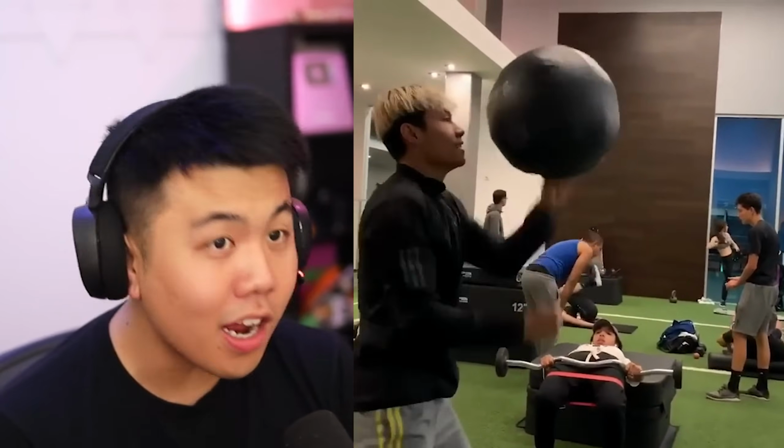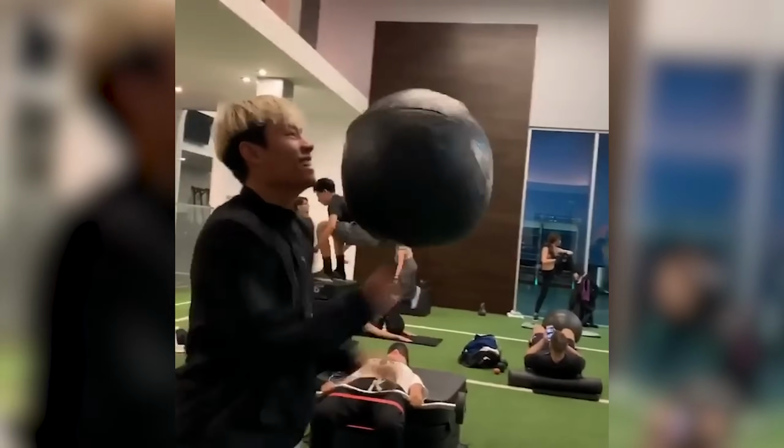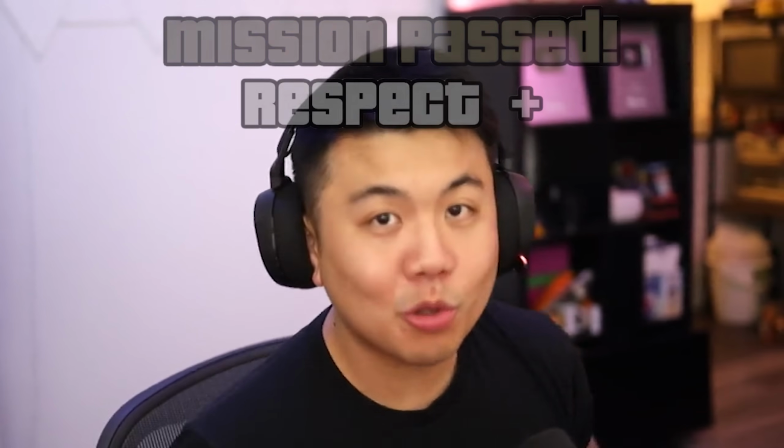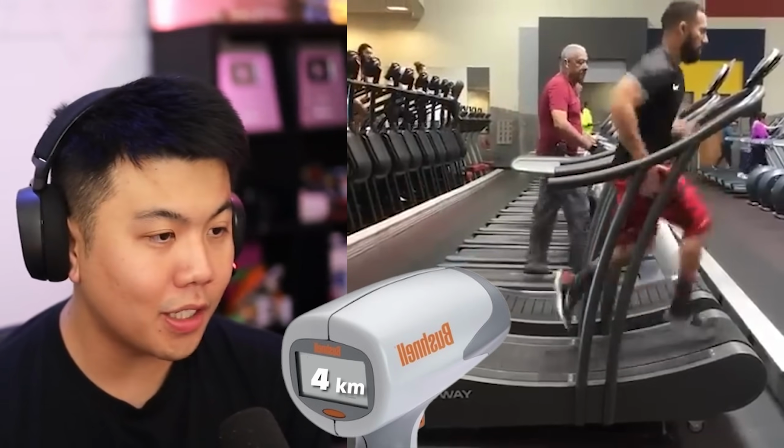Look at this guy. That's a 20 lb medicine ball. And he's punching it fast enough to keep it up in the air. Dude, that is some strength and skill. Respect. The fastest man on a treadmill. Apparently 40 kilometers per hour.